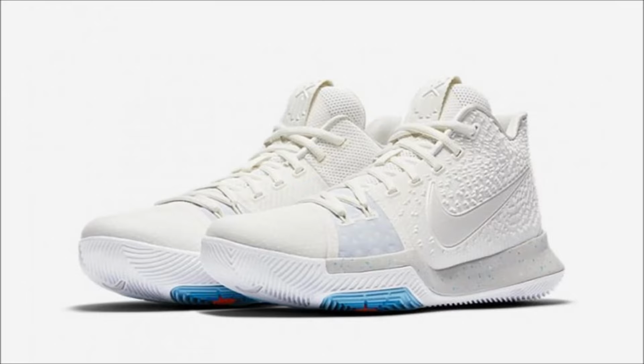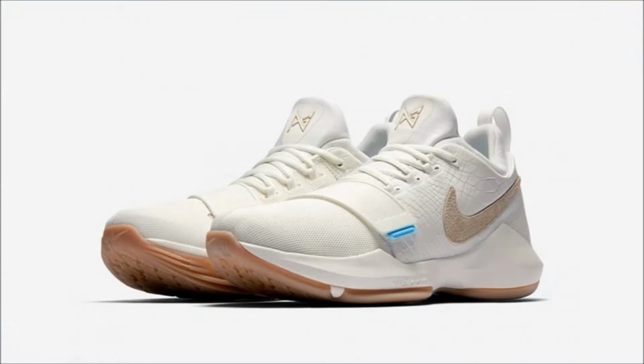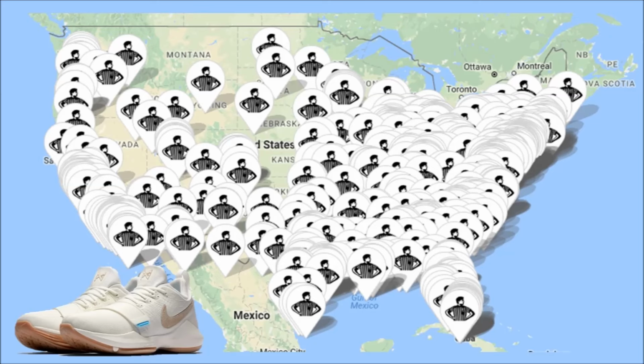I'd like to take this opportunity to thank Nike for reserving me the horrible KD9 Elite, and I'm now convinced that they hate me and they just love to mess with me. Anyway, the good news is, it looks like these will be widely available. You already know I'm going for the Paul George Ivory pair, so wish me luck, and good luck to all of you as well.